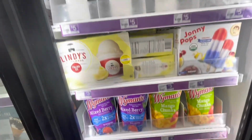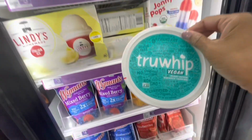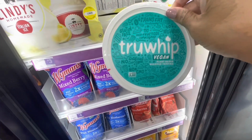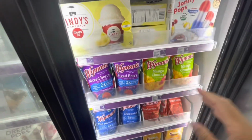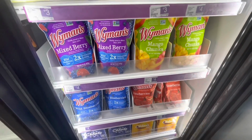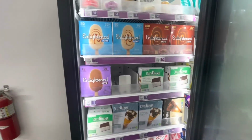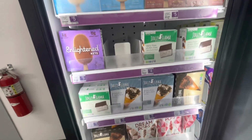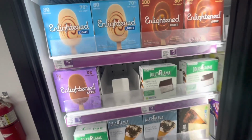All right, guys, so they have a lot of vegan options in this store, vegetarian items, but I have never seen a vegan Cool Whip. This is by True Whip. And this is what it looks like, and it's vegan plant-based whip topping. This is going for $4. Let's see here. They have a lot of the Italian ice. They have the frozen fruit by Wyman's, mixed berries, mango chunks, strawberries. And let's see what's in this one here. They have all of their Enlighten products. All of their dairy-free ice creams. All of these, and they have the prices here. Very reasonable.